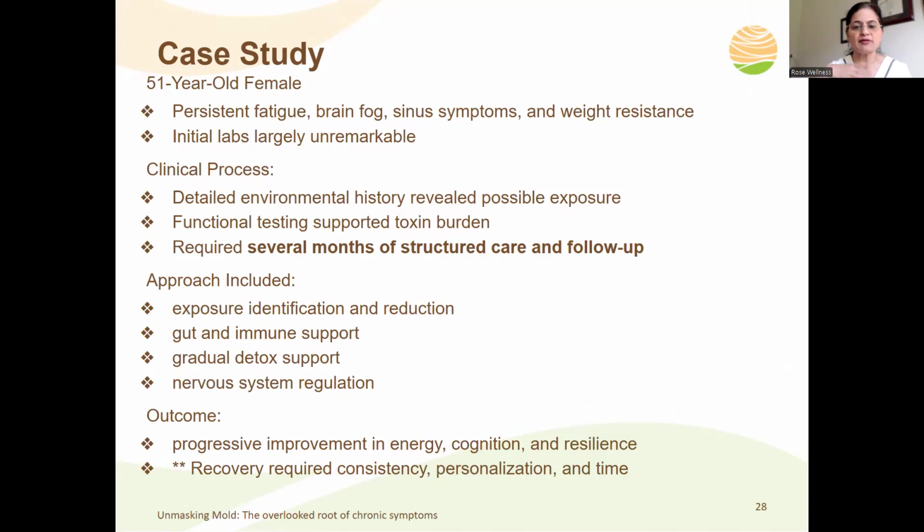She said this has been happening for a while. She wasn't able to lose weight. She was noticing she was getting tired. Her labs looked overall okay when she came. So we obtained an environmental history, and we found, because we were listening for this, that she was previously exposed to mold. And when we did the functional testing, we were able to find mold in the real-time laboratories.